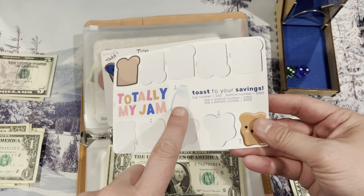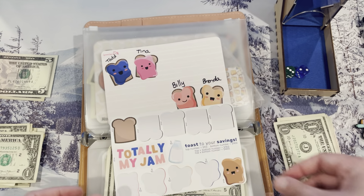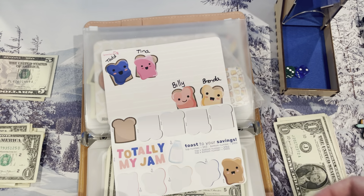All they need is some milk. Maybe this guy will be off in the corner by himself with some milk. And then totally my jam will just be rocking up here. I don't know. It's not my fault Liz made one of them single. I mean, blame her. She made this challenge.